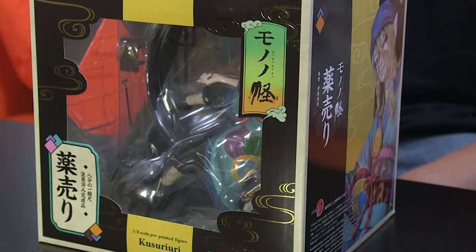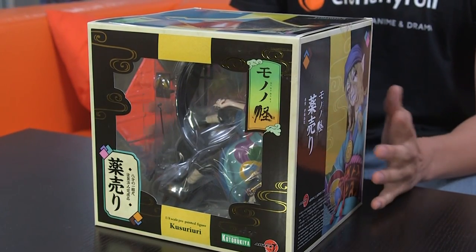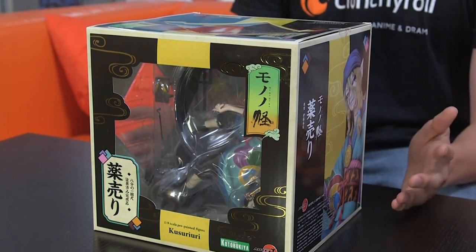This time we have the Kotobukiya ARTFX J of the Kusuriuri, or medicine seller, from the series Mononoke. Thanks to our friends at Kotobukiya for sending this over to us so we can do this great unboxing and review for you. Really excited for this because Mononoke doesn't get a lot of merchandise, and this is honestly one of the coolest and most colorful figures I've ever seen. So hope you are ready to unbox this and take a look with me.